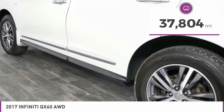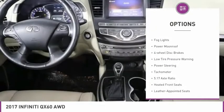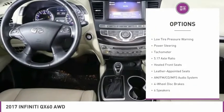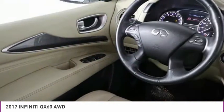Here are some of this vehicle's great options: electronic stability control, alloy wheels, power liftgate, brake assist, fog lights, power moonroof, four-wheel disc brakes, low tire pressure warning, power steering, tachometer.